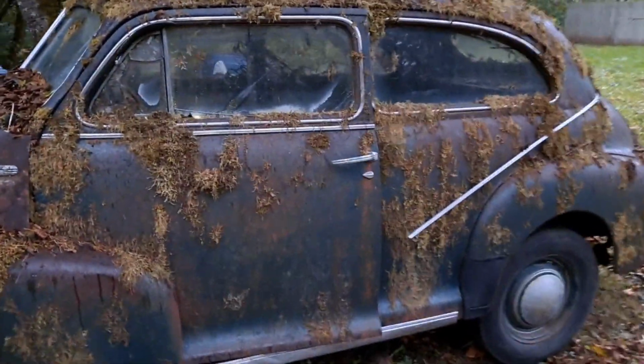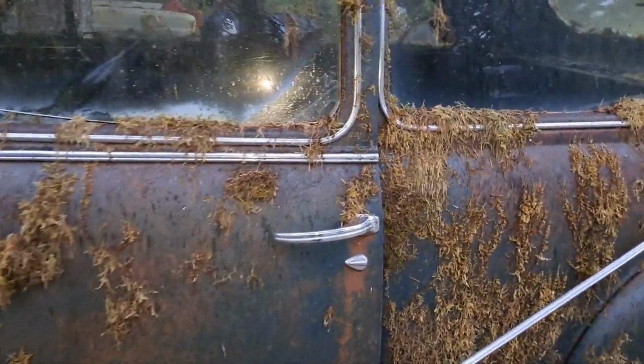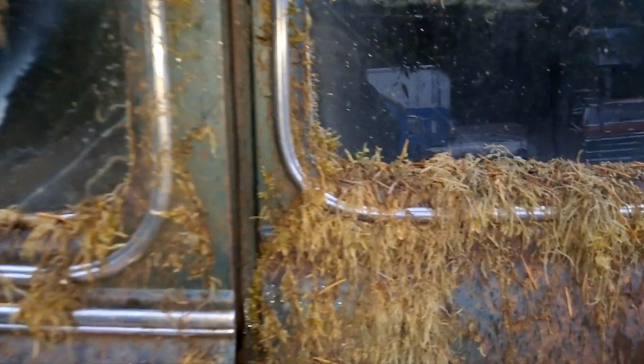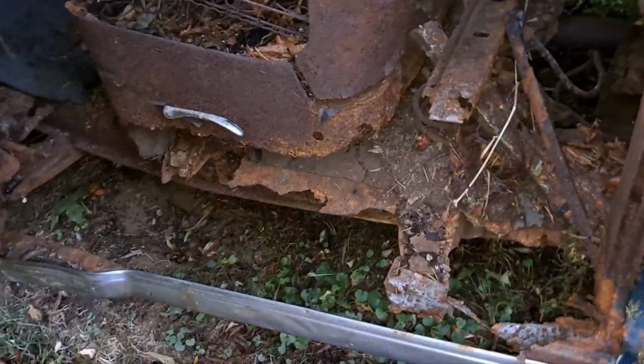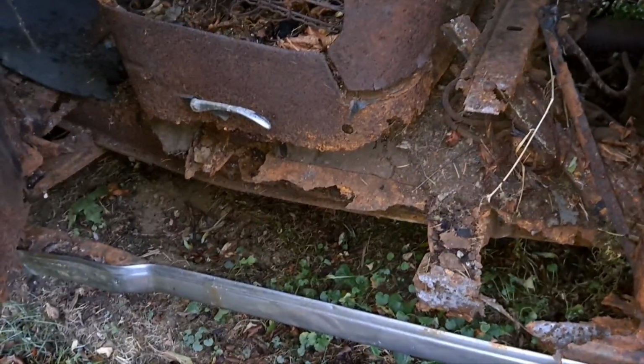Now to take a closer look inside. As you can see here, the floorboards are completely shot. The rocker panel is gone on this side.